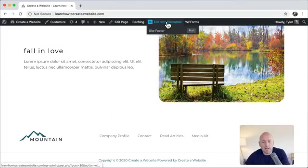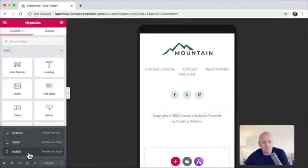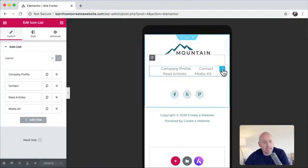Let's go to Edit with Elementor and go to Site Footer again. Let's click on this mobile view right here. We'll go to mobile. And everything looks good except for this, so let's click on edit. And we can see that this isn't actually giving us a way to make it different on mobile than it does for desktop. So we need to do a simple little trick that is really cool.